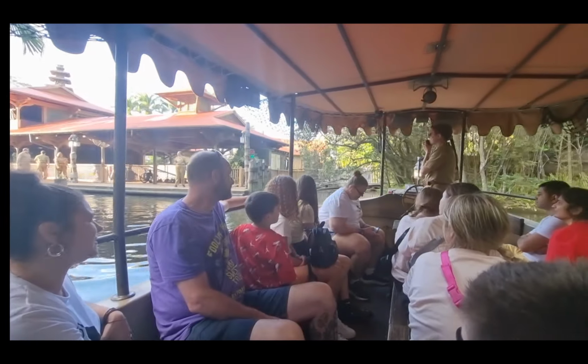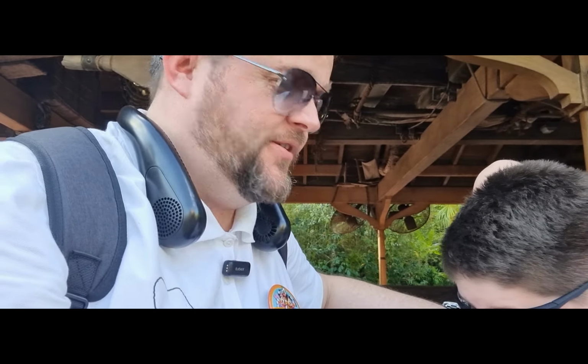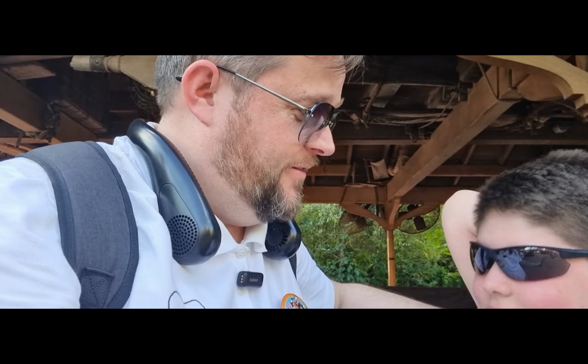Please supervise your children. So we've just done the Jungle Cruise. It's hilarious. I have to say, if you think of it as just a ride, it would have been a bit naff. But the people who actually drive the boats are hilarious. Don't know if they employ comedians on purpose or what, but they are absolutely brilliant. I really enjoyed that. What do you reckon, mate?